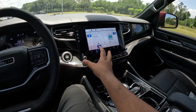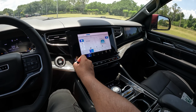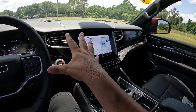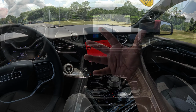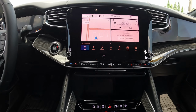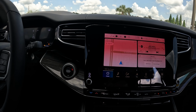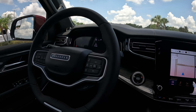Here we have your bass system, which is a 9-speaker Alpine system, and it sounds awesome, to be honest. It's got a really nice bass system in this. It really sounds fantastic. You can also get a 19-speaker McIntosh system as well. I believe this has got the convenience package, but we do also have a premium package, which includes the 19-speaker system, luxury floor mats, power running boards, panoramic sunroof, 22-inch wheels. That's basically your premium package that you can get.